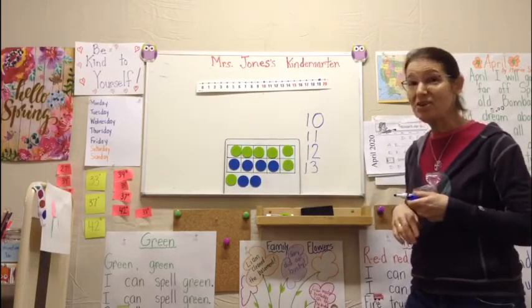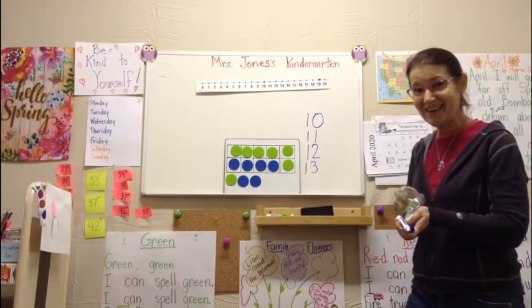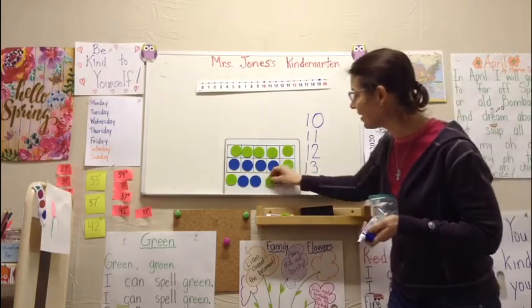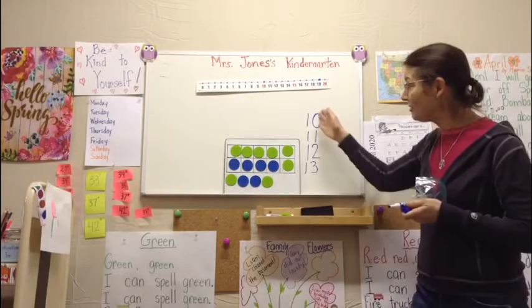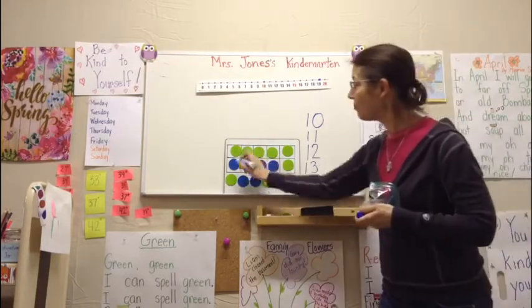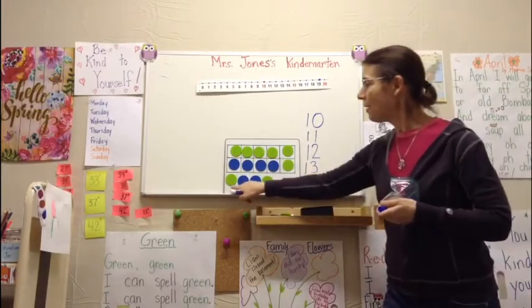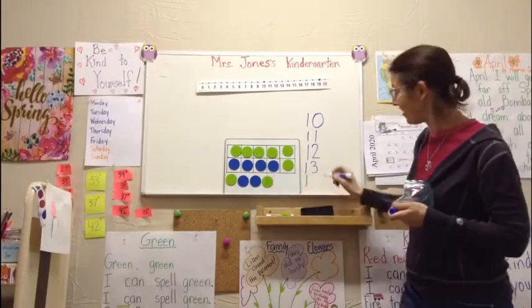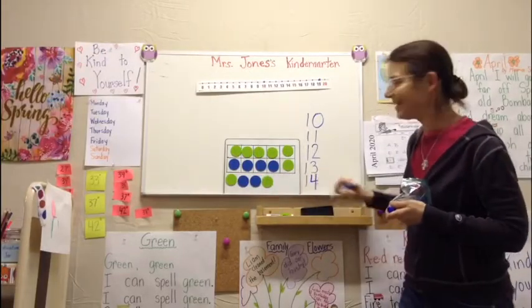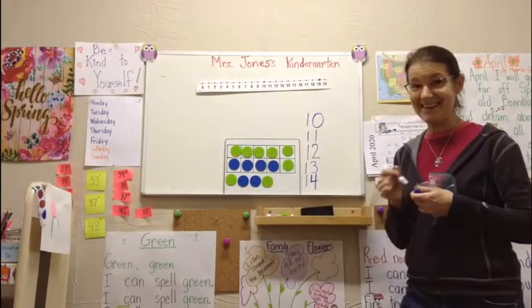Now, I'll bet you already know what's going to happen when I add one more counter. Let's find out. Are you predicting? I know you see the pattern. I have one group of 10. One group. And how many didn't fit? Those are the 4 ones that are left over. 10, 11, 12, 13, 14.